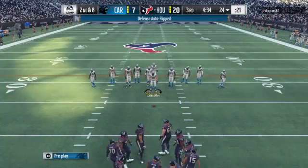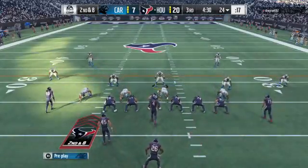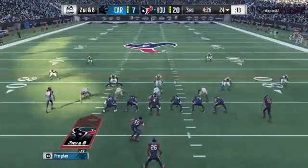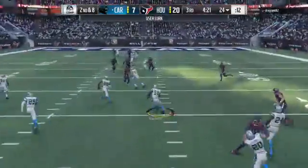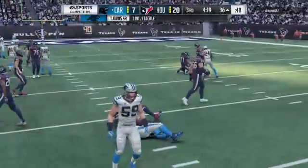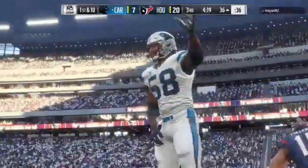Second down, 8. Here we go. Now Watson. He rifles one that's intercepted. Picked off by Thomas Davis. And they take possession of the football and have it at the 36-yard line.